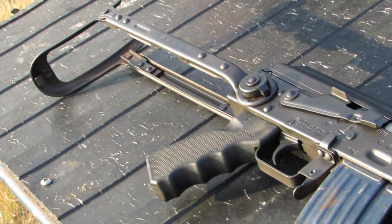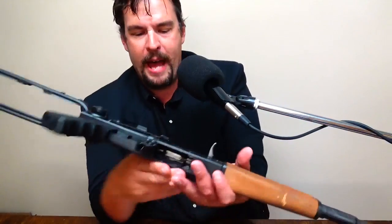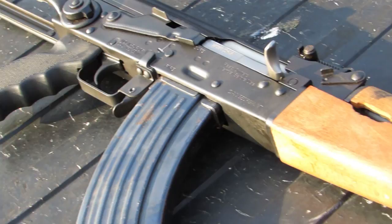Another feature on the rifle here is you've got a grip that's relatively effective, I think. It's got the finger grooves and a heavy stippling pattern. Your bolt and stuff is left in the white, and it's a nice chrome molybdenum steel. And I do not believe this rifle is chrome lined. And it actually did seem to shoot pretty good.